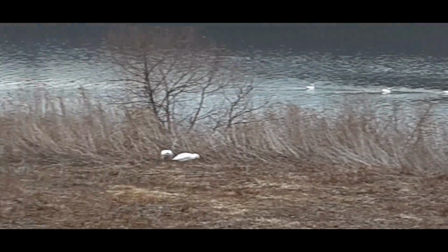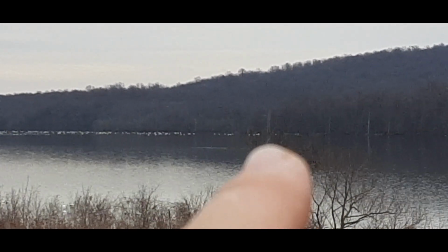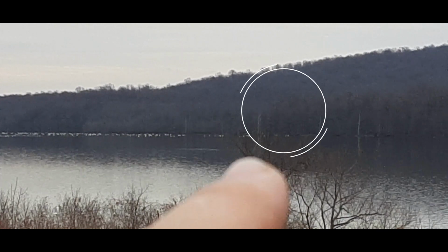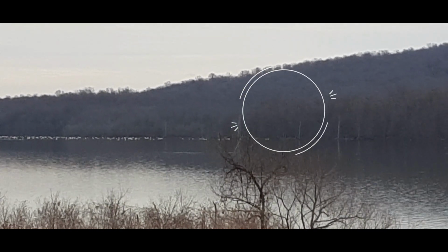There is a bald eagle they said they spotted over, I can't zoom in enough, but right there is a double, there's two white double trees. He's over there somewhere.